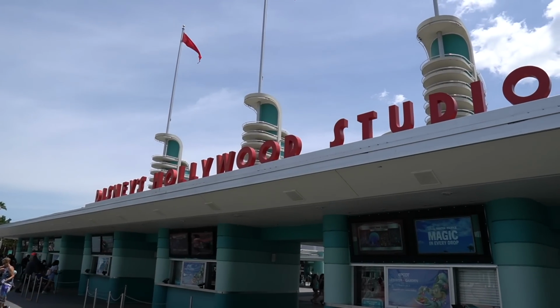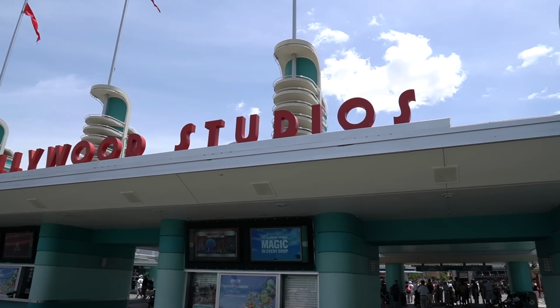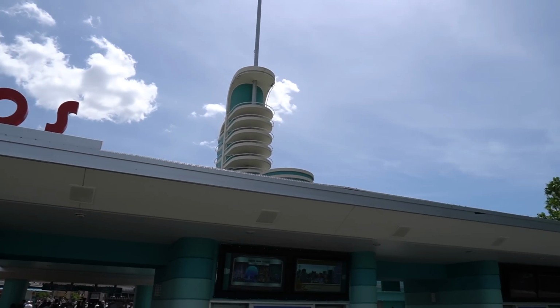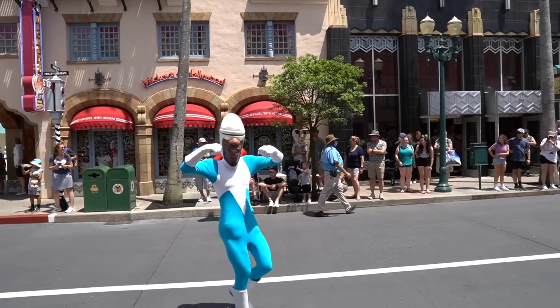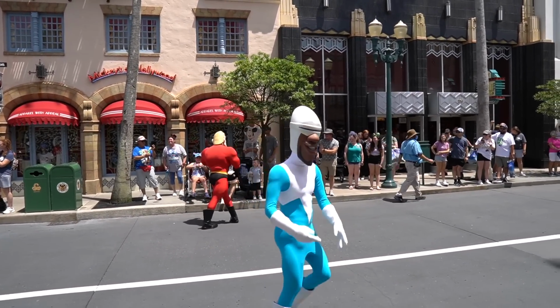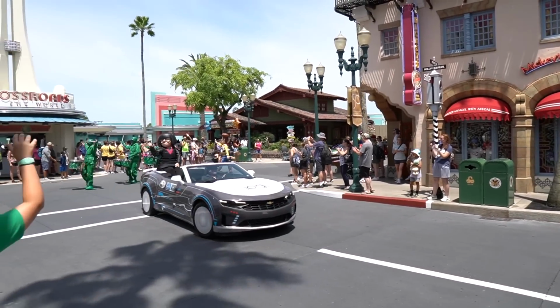All right, welcome to Disney's Hollywood Studios. I will say the weather today isn't crazy hot. Still hot, but we have a nice breeze. I like it. Just in time, my man. Here comes Edna.